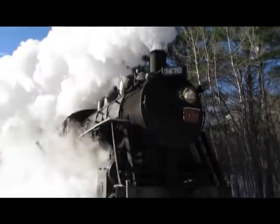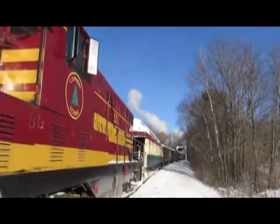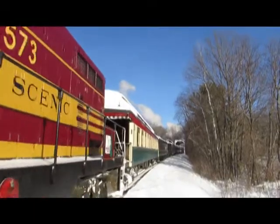Railroads are still a very highly utilized mode of transporting freight and bulk goods across the country. They're also a relatively inexpensive means of travel, and for some people, a highly enjoyable experience they do just for fun. Railway societies and clubs can be found all over the world.